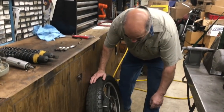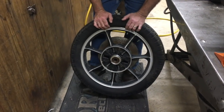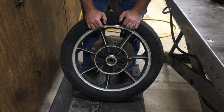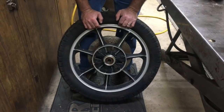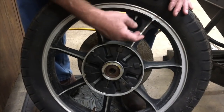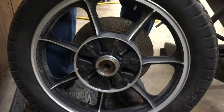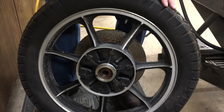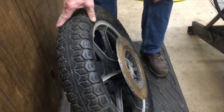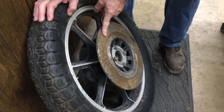Okay, now to the rear wheel. We believe this is a Z1R rear wheel for a couple of different reasons. You've got rim locks right here. That's a rim lock, that's a rim lock, and this is the valve stem. And this takes a tube type. So we believe this is Z1R. However, we believe that this rear brake rotor is KZ1000A.